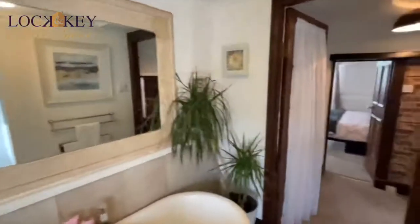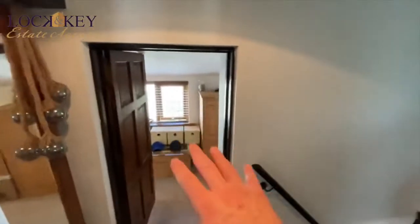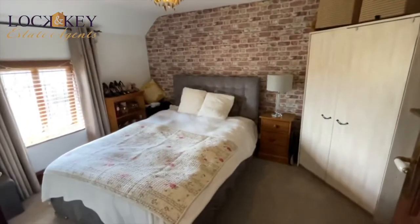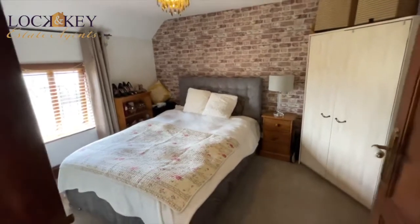Come back out. So we're going to come out the bathroom, and then we've been into that bedroom there, which we'll call the long room for now. I'm just giving it names. And now we're going to go into, let's say, bedroom 2. This could be bedroom 1, it could be bedroom 3, it could be bedroom 4, but it's a double. And it's not the biggest room of this property either, but it's a decent double.